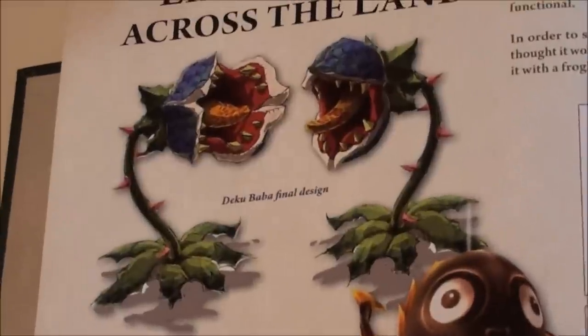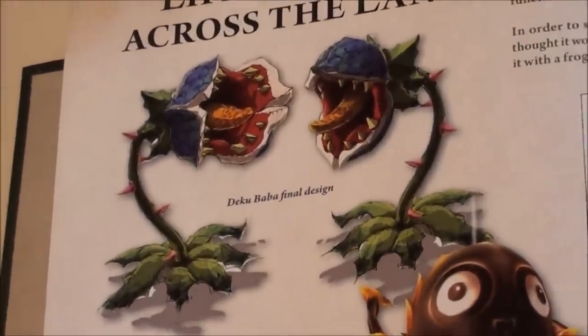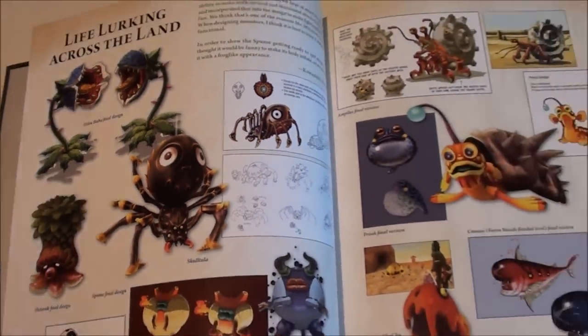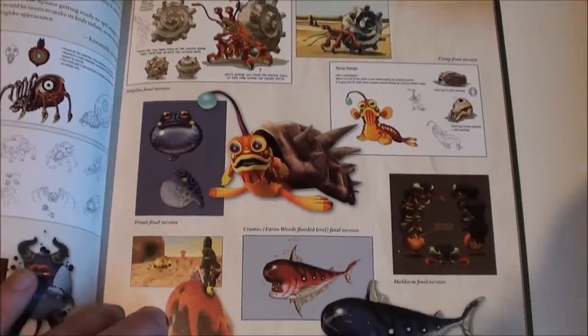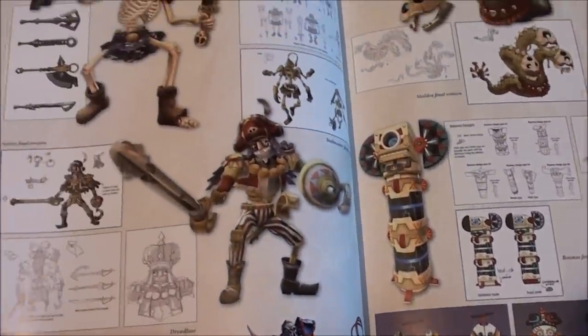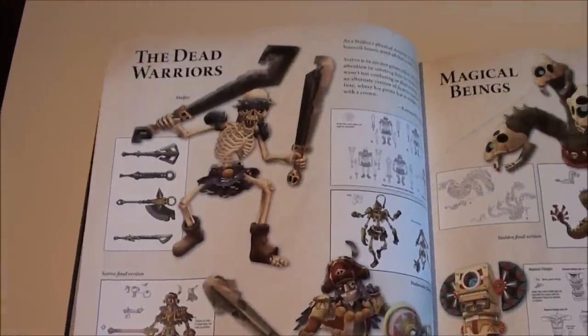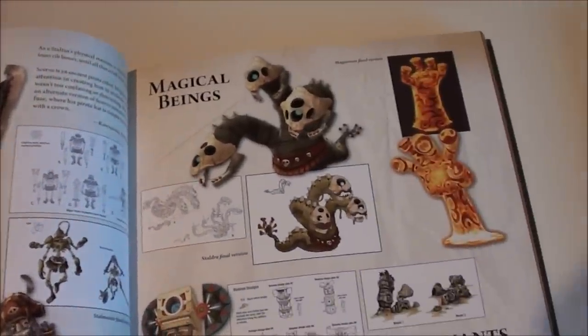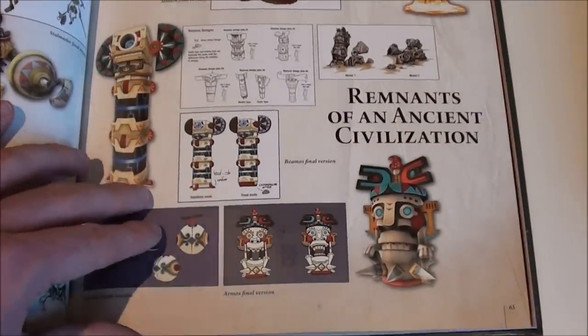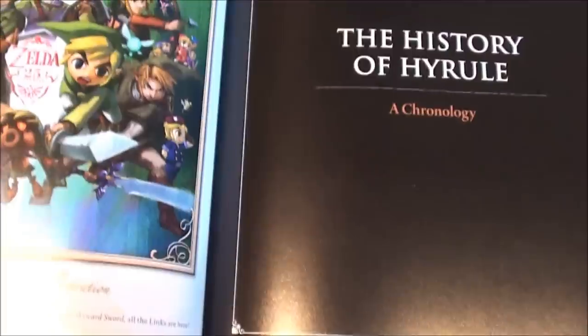You might remember those. You have to cut your way through them a lot. Journey, Skyward Sword. The dead warriors. Magical beings, so the harder enemies to defeat actually. Okay, so this was it for the first part.